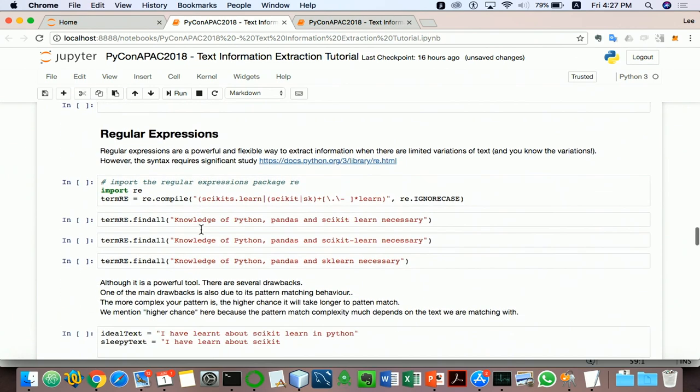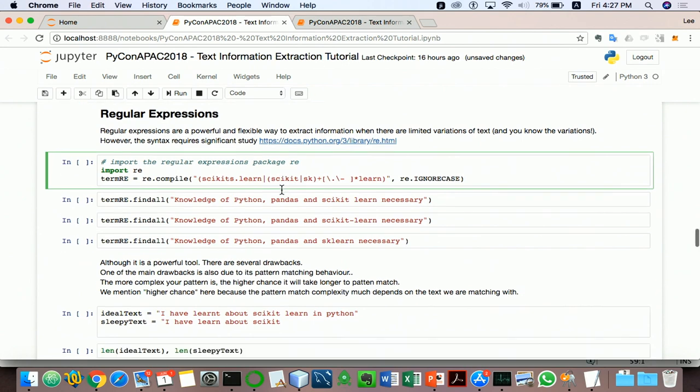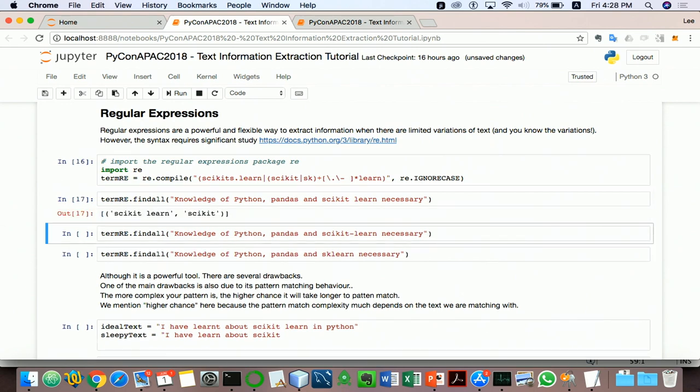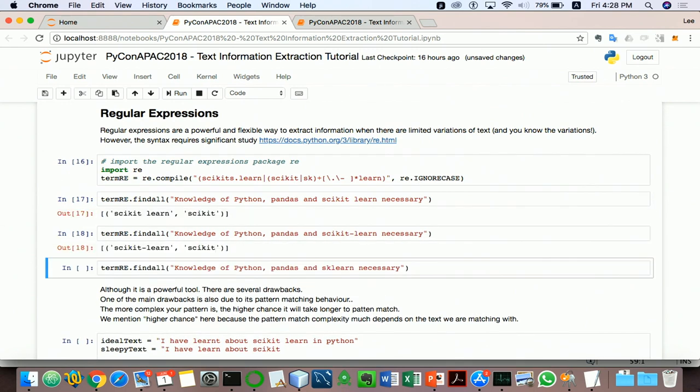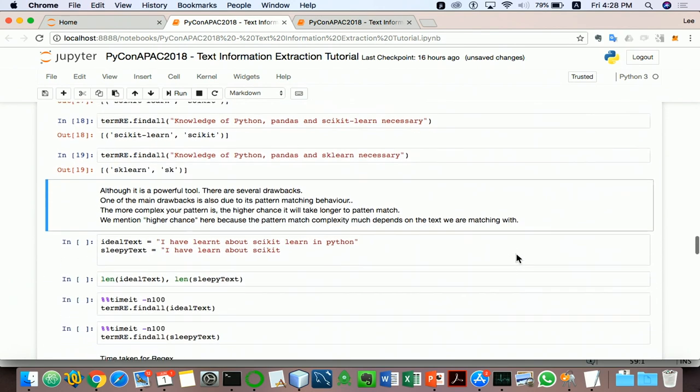The next method is regular expressions. Regular expressions are really powerful and really customizable, but it takes a while to be really good at the syntax. I'm just going to go through this. I will pre-compile a simple regex to extract scikit-learn. From this sentence, we can easily pull out the different variations: scikit-learn, scikit-learn, sklearn, and so on and so forth.